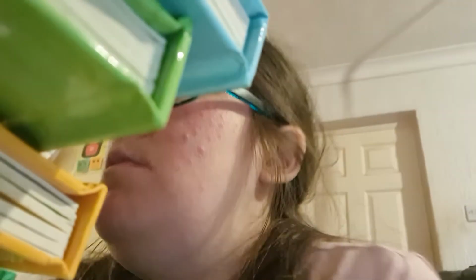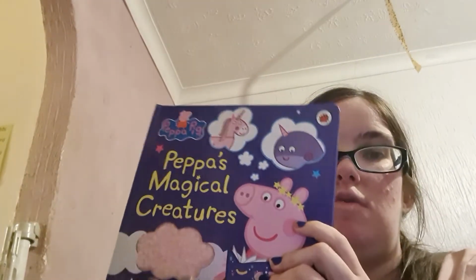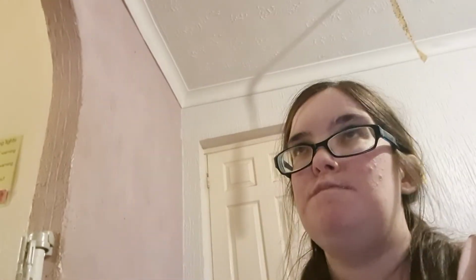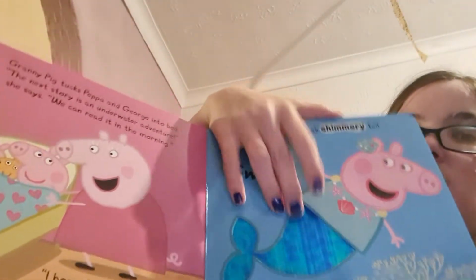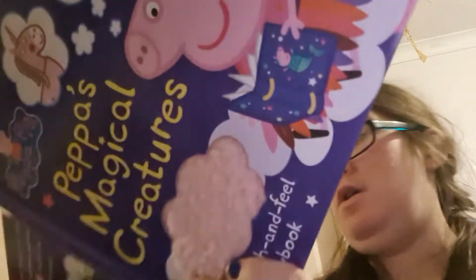Oh, hang on a minute. I've got to put some back, two seconds, guys. Then she has, sorry. It's Peppa Pig, Touch and Feel Playbook. This is the Peppa Pig magical creatures, and they've also got one which is underwater creatures, and again, different textures on each page, and she absolutely loves it, especially that one. That's just nice and soft.